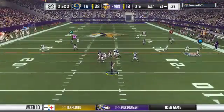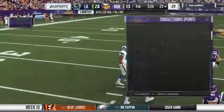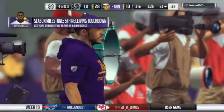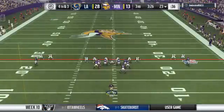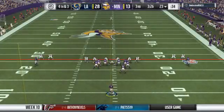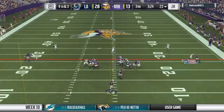On third and short, they'll try and pick it up through the air. A bullet throw, but incomplete. He was looking for Todd Gurley, and it's now 4th and 3. I'm not sure we could spot any tendency here on this third down. They could have run it or passed it. Either one was available. They chose to try and get it through the air, but they were unsuccessful.